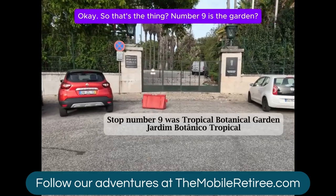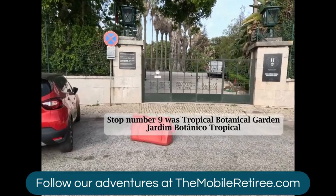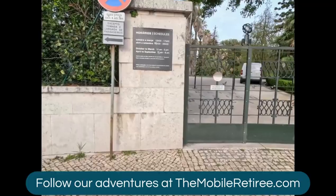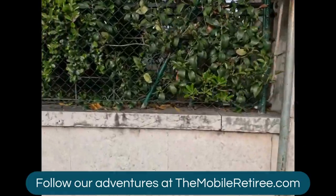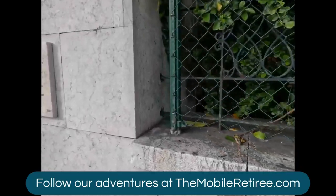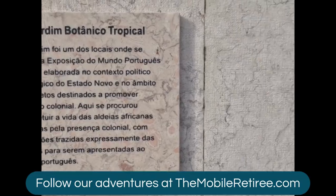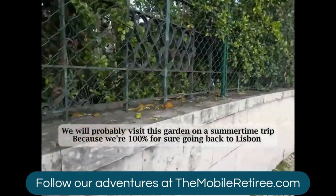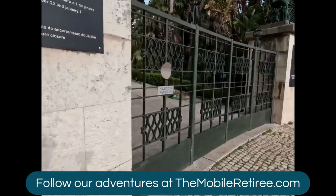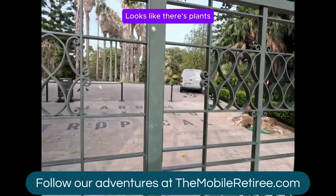Number 9 is the garden. The botanical tropical garden. Looks like there's plants.